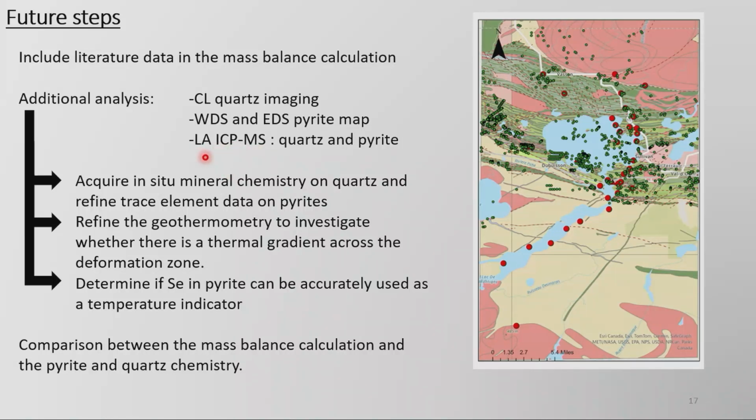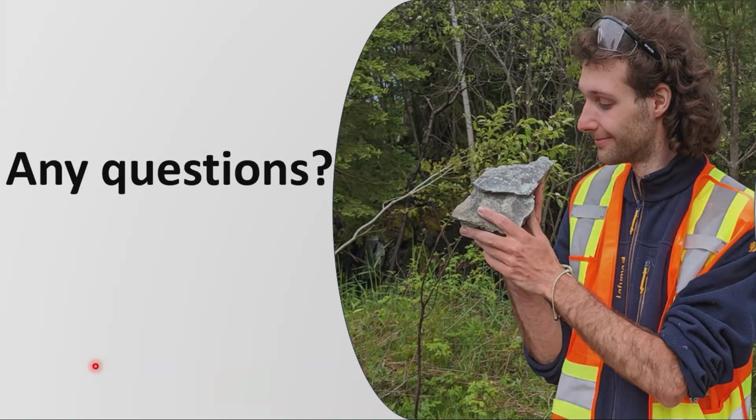The quartz is really important to confirm the selenium geothermometer, because we will be able to relate the titanium in the quartz with the selenium content in the quartz and use the Titanium-in-Quartz geothermometer. And finally, I will compare my mass balance calculation with the pyrite and quartz chemistry and see if everything is matching well. So thank you for listening to me, and if you have any questions, we can talk.